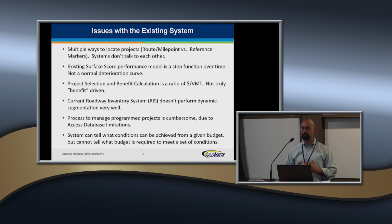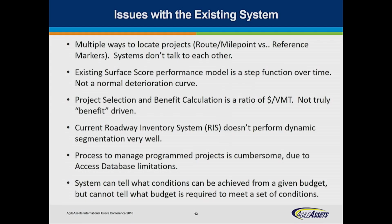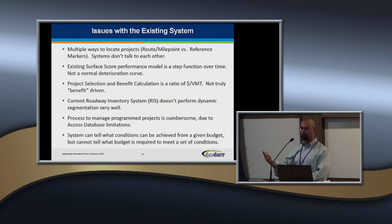Now, I like the existing system because I had a very strong hand in writing it and making it. However, it does have some severe problems. The first is that we have multiple ways to locate projects, and this is a department problem. Our maintenance and safety data relies on things called reference markers, an actual signpost in the field that has a bunch of numbers on it to denote what route you're on and some other stuff. Nominally, they are placed every 1/10 of a mile. But they're not actually placed every 1/10 of a mile. They've been hit by snow plows. They've been replaced. They're just missing. So a person in the field looks at that and goes, I don't know what route mile point I'm at, and therefore I can't figure out what my cracking value is besides just looking at it. But I don't have any historical data. It's tough getting those two things together. The roads and highways solution is going to solve that problem.